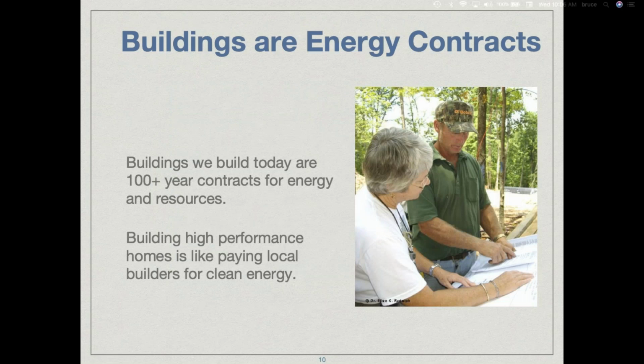One thing I like to think of is that whenever you build a home, or a commercial building for that matter, you are basically encumbering society for 100 or more years. That home is going to be around, it's going to be using energy for a long time, and so what you do today has long-term impacts. So what you're really doing when you pay a local designer or builder to do a clean energy home is that you are essentially helping us with our future energy needs.